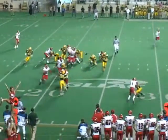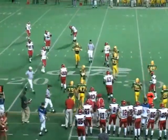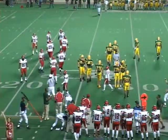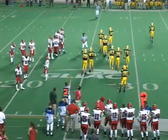Emmett will get the carry. He goes to the outside and picks up a couple. With the carry, that'll bring up second down now for the Cardinals.